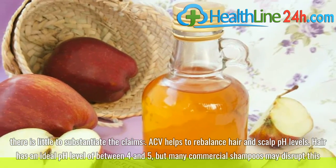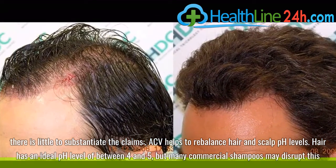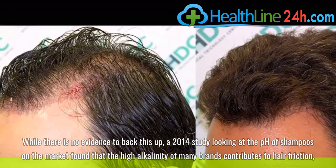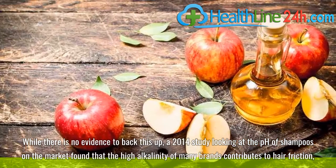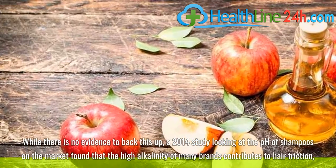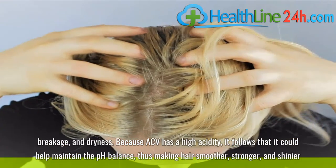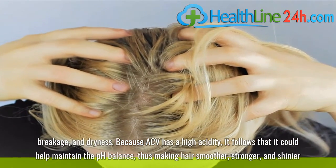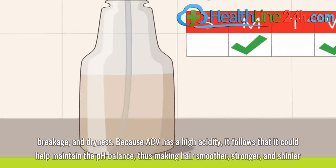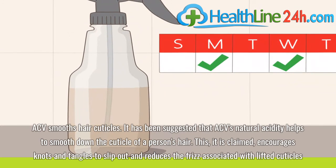ACV helps to rebalance hair and scalp pH levels. Hair has an ideal pH level of between 4 and 5, but many commercial shampoos may disrupt this. While there is no evidence to back this up, a 2014 study looking at the pH of shampoos on the market found that the high alkalinity of many brands contributes to hair friction, breakage, and dryness. Because ACV has a high acidity, it follows that it could help maintain the pH balance, thus making hair smoother, stronger, and shinier.